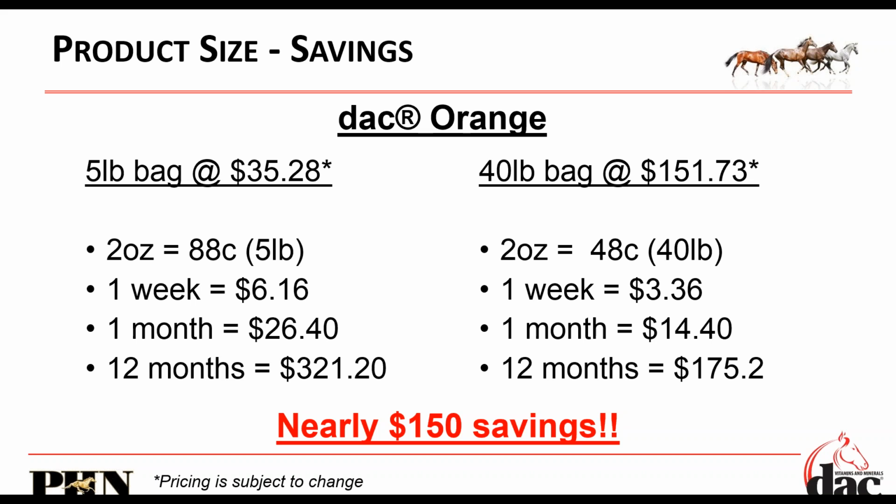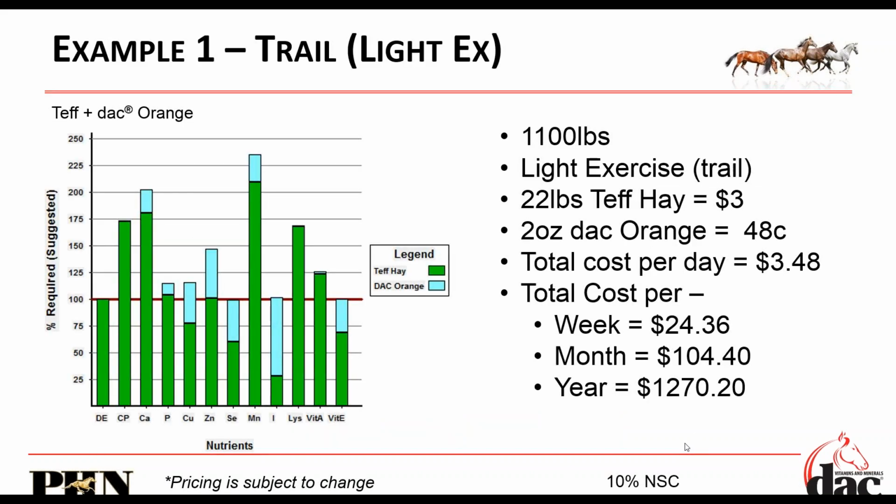Okay, so I know maybe that $151 sounds like a lot, but look at the savings that you're getting when you buy in larger quantities. Get together with your friends and split the bag. Do whatever you can, but buying in larger quantities, it's not chump change. It's significant, the savings that you can make. So going from here on out, I'm assuming that people are going to buy the larger quantities.